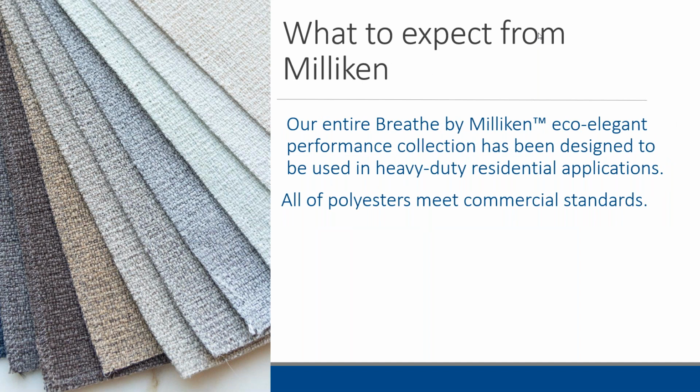And last here, we have a slide on what to expect from Milliken. We sell a lot of different fabrics. We sell into the commercial market as well as residential. Our Breathe by Milliken fabrics, our sustainable performance collection, have been designed to be used in these heavy-duty applications. So they're not only sustainable, but durable and cleanable. We offer both natural fibers and recycled polyester fabrics, giving you choice.